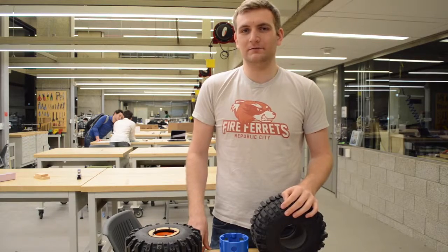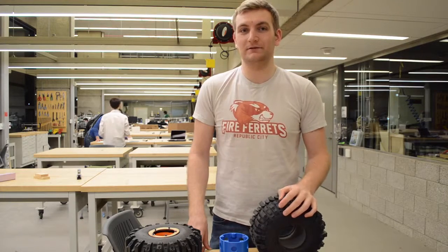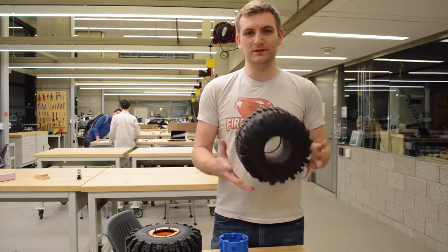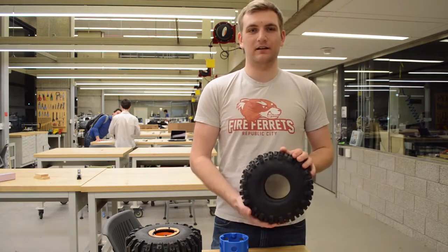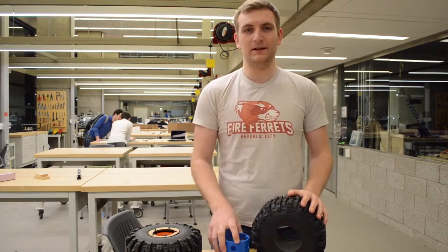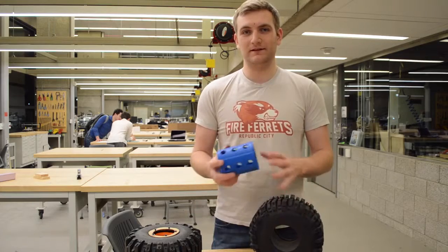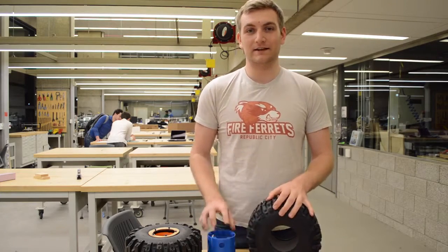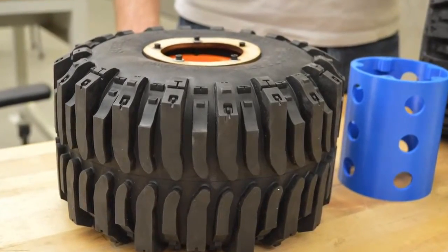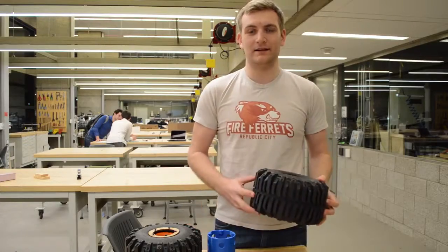So we made our wheels last year from large pieces of PVC pipe. They worked pretty well, but we had a lot of issues with the time it took to manufacture them because we were doing it all by hand. This year we decided to go with commercially available large-scale RC car wheels, RC car tires that we're then going to be attaching to 3D printed hubs. This is going to let us cut down on the time to manufacture them by a pretty large amount, as well as give us a lot more traction.